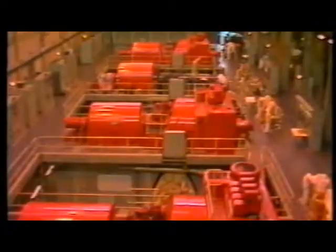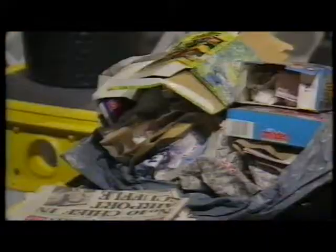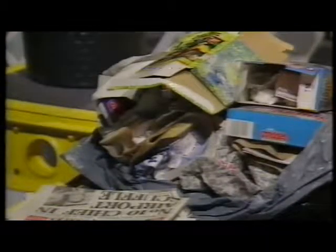A few local authorities burn their rubbish and incinerate. They reduce 100 tonnes of rubbish to 30 tonnes of ash and generate power for electricity as well. But there is another way of using rubbish. If it's sorted out into different types of material, for instance, paper there, metal things, glass, plastics, and so on, a lot of it can be recycled and used again.